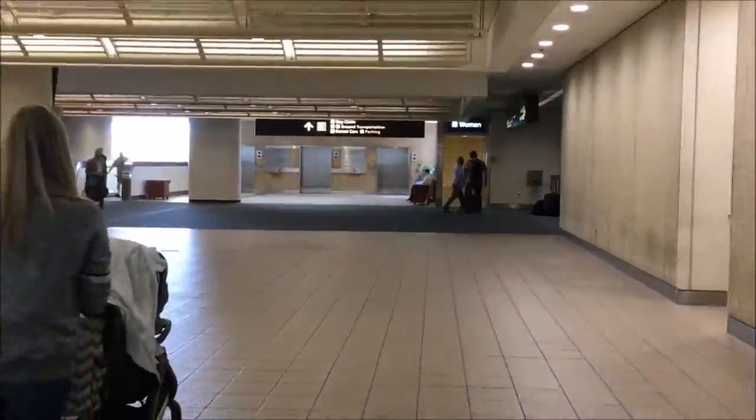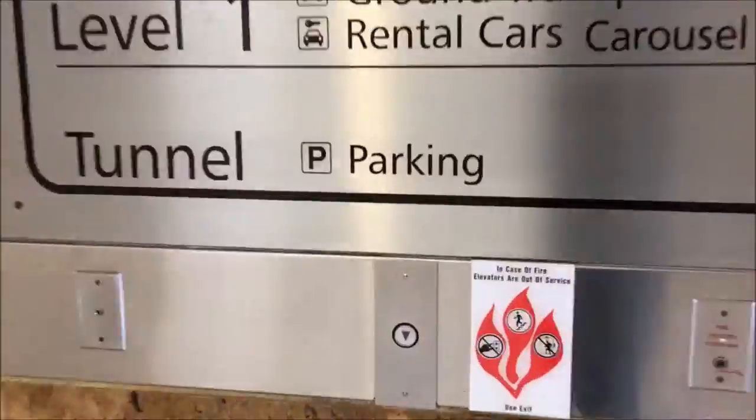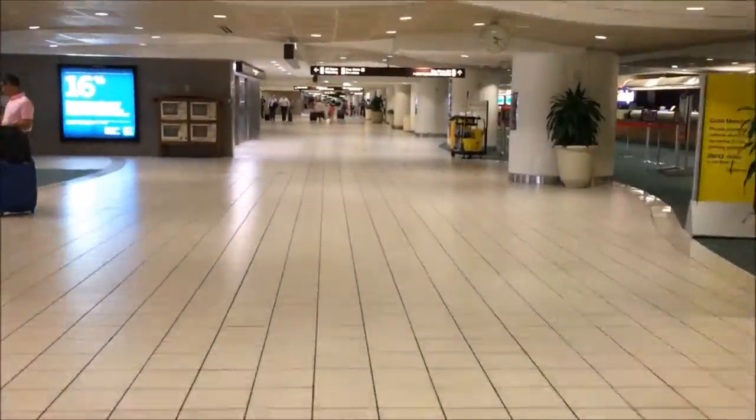The escalators are to your left right here, but I'm heading toward the elevators, for those who like the elevators and need it, for those who are handicapped. So head on into the elevators, take level one. On that elevator, thinking about Disney thoughts, take a left here and then walk all the way down this hallway.